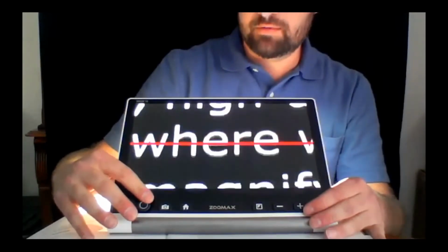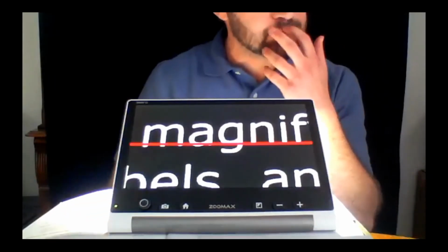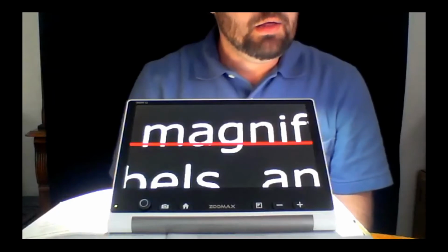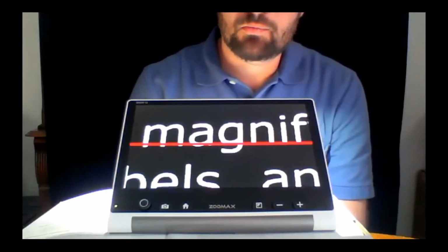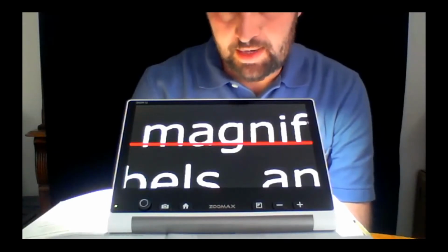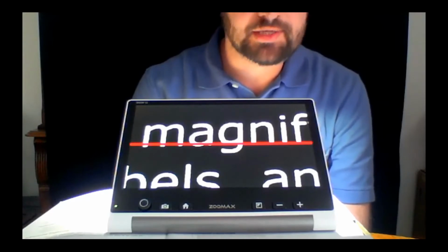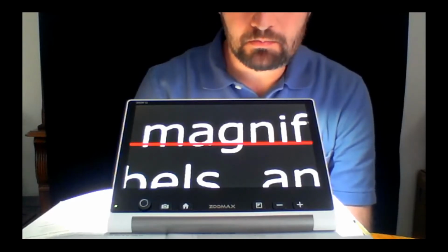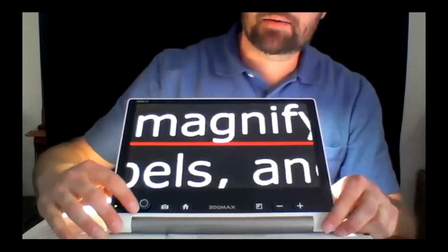Again, this is called the Snow 12 from ZoomX. I didn't mention the price on the last one, the Explorer 8 from Humanware. That one sells for around $1,100 retail, and that doesn't include shipping. Again, the Ruby XL HD was $900. This one they actually just dropped the price on. It's more like $1,300. And it has some fun features that we haven't even gone over yet.